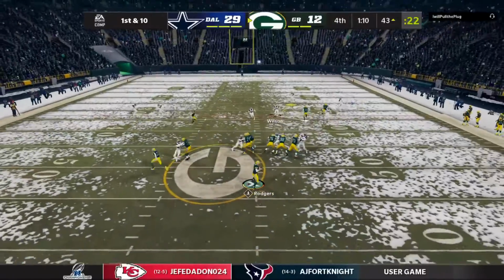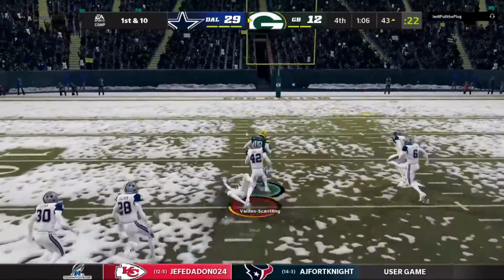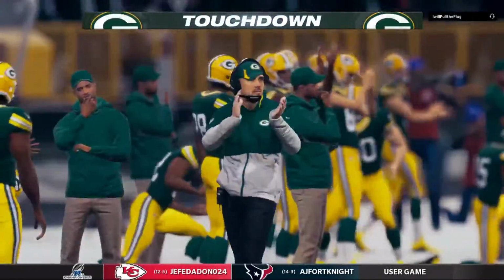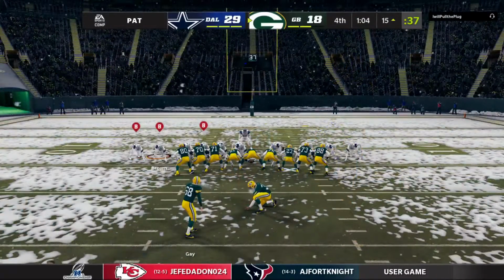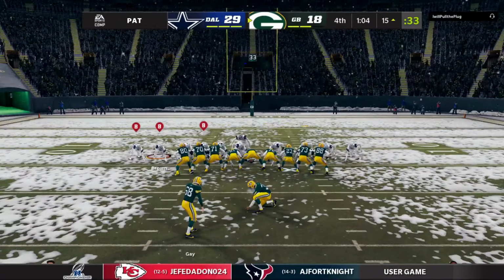On 1st and 10, here's Rodgers. That ball is caught, Marquez Valdez-Scantling, and it's a Packers touchdown. Marquez Valdez-Scantling, 43 yards. And the forced fumble defensively leads to 6 points for the Packers.